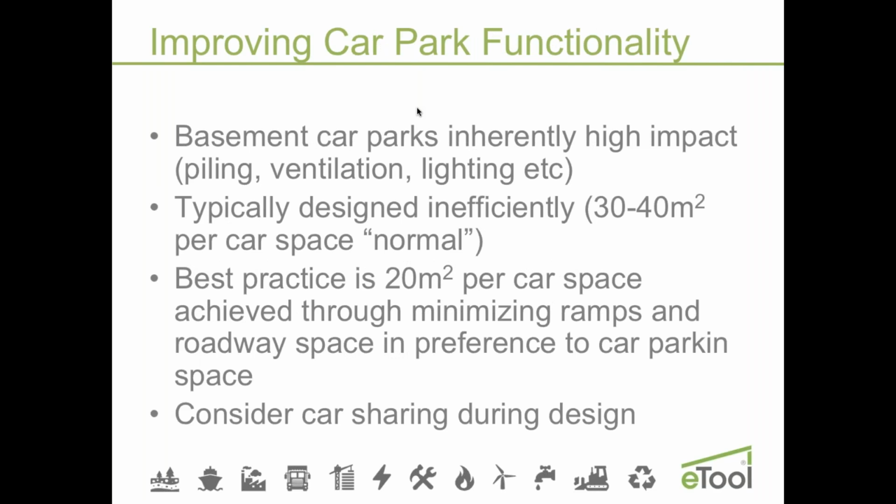Car park is inherently high impact because of all the embodied impact and also the maintenance, the ventilation, and lighting, which is usually 24/7. So it's quite a big impact proportionally for an office building, and the efficiency is usually not very high. We have 30 to 40 square meters per car bay, and we've had projects bringing that down to 20 square meters. So it's just minimizing ramps and roadway and car parking, and also considering car sharing. We've had projects reducing the car park by having car bays for electric cars, shared car bays for electric cars. So that's becoming quite common as well.